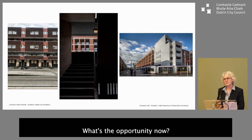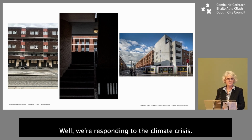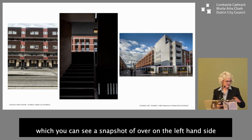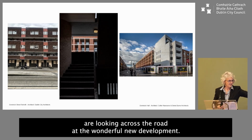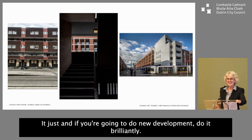What's the opportunity now? What crisis are we responding to now? Well, we're responding to the climate crisis. And again, Dominick Street, the 3 existing blocks, which you can see a snapshot of on the left-hand side, are looking across the road at the wonderful new development. It's like somebody said earlier, I think it was Simon, not against new development. And if you're going to do new development, do it brilliantly.